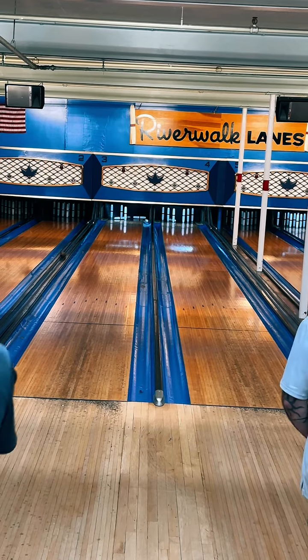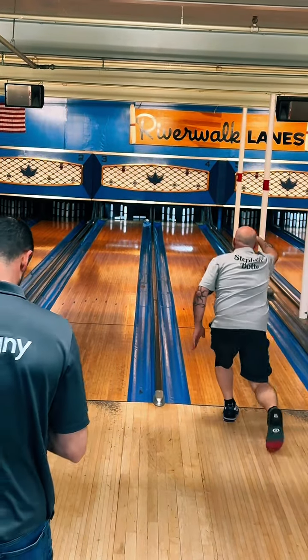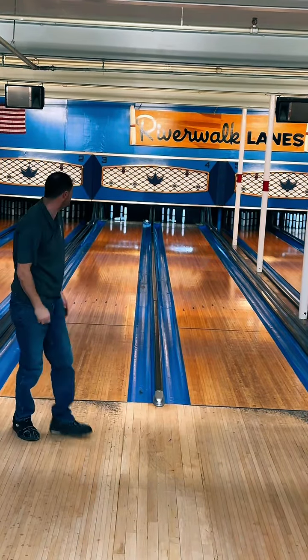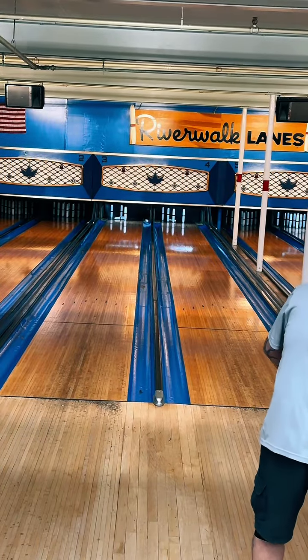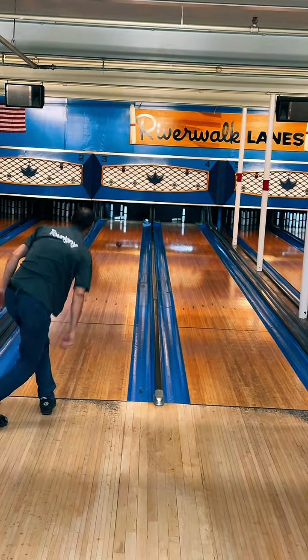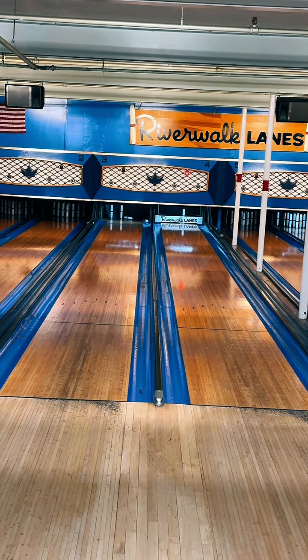Get it now, buddy. Come on. Go get it, buddy. You got the ball here. Come on. I like JJ's shot a lot better. Pretty much just hit the head pin and it should go. But you got to hit the head pin. All right, I'm just going to stand back in. Never mind. Oh, I thought that was going to go.